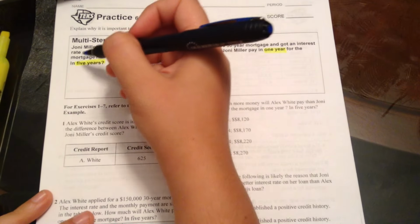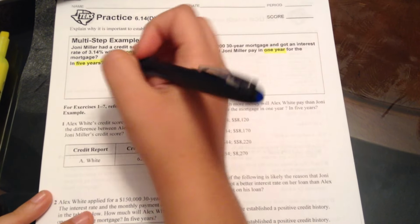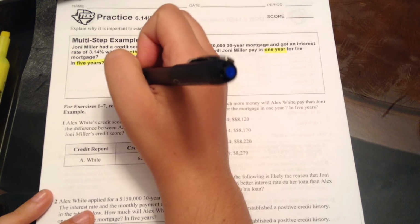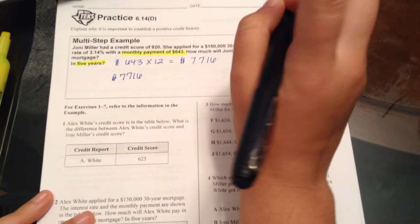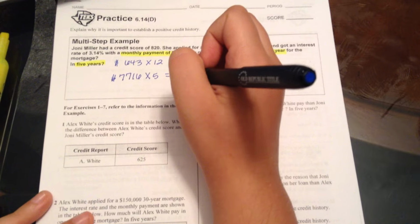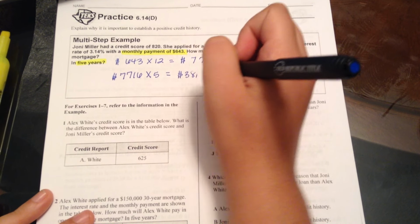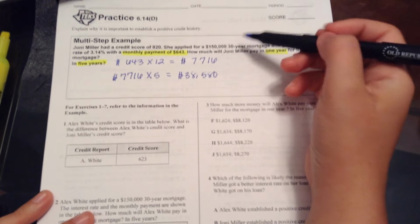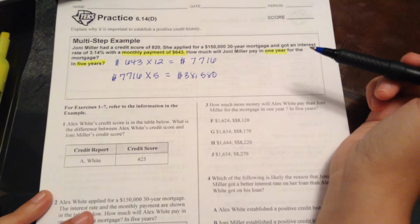Now, I also want to know how much in 5 years. So if she paid 7,716 in 1 year, then I can multiply that by 5, and I'm going to get $38,580. Okay, so this is how much she's going to pay in 1 year. This is how much she's going to pay in 5 years.